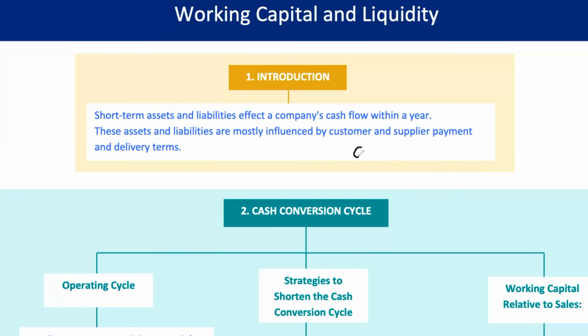Say a company sells electronics and their suppliers give them 60 days to pay for inventory, but the company offers customers 90 days to pay after purchasing. That 30-day gap is where cash flow can get tight. If they don't manage it well, they might have to borrow money or delay payments to keep things running smoothly.